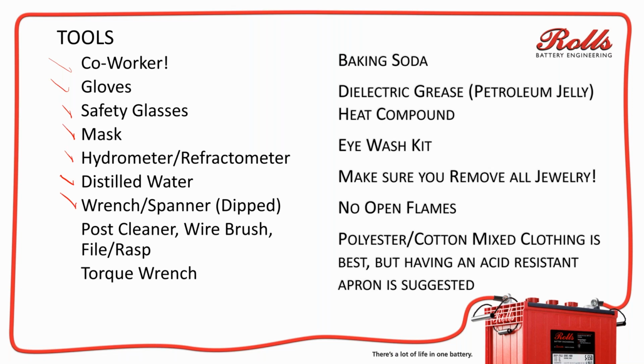Make sure that your wrench or your spanner are dipped or protected, so if you do drop them, they're not going to short across the posts or the terminals. Some sort of post cleaner, wire brush, file or rasp. If you do have corrosion, clean it off, get yourself some new lead, make your new connections, and then reconnect.